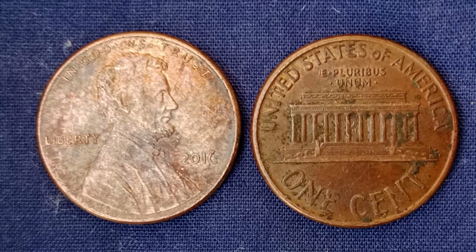The 2016 penny might appear ordinary at first glance, with Abraham Lincoln's familiar profile on the obverse and the iconic Lincoln Memorial on the reverse, but this particular specimen stands apart as one of the most complex and mysterious error coins ever recorded. The story of how such a coin came to exist begins in the U.S. Mint's highly automated production facilities, where billions of pennies are struck every year with near-perfect precision. However, somewhere within that precise process, a series of mechanical and procedural mishaps combined in a way that created a coin so unique that it completely defies logic.